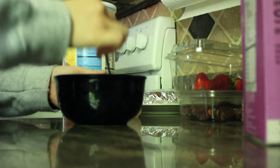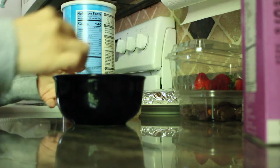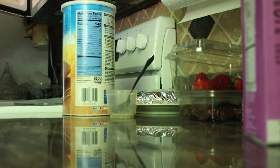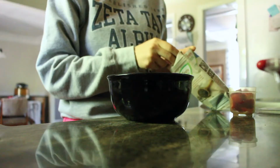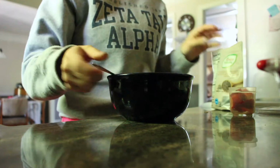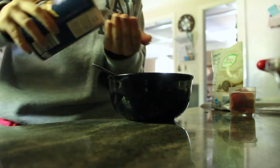I actually ate oatmeal for dinner last night, not even gonna lie to you. So I just popped that in the microwave. Super easy. And then I put in a tablespoon, no, not even, a teaspoon of chia seeds.